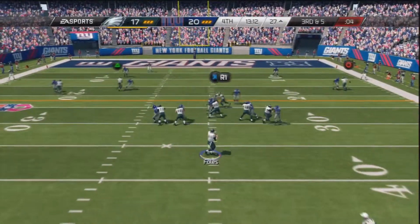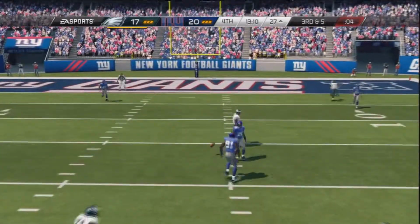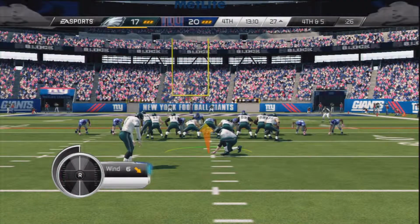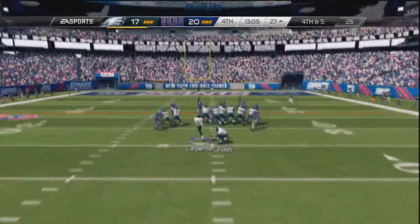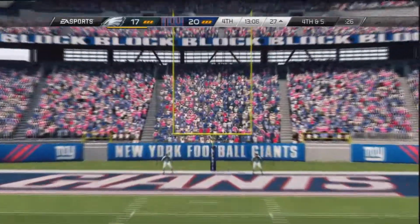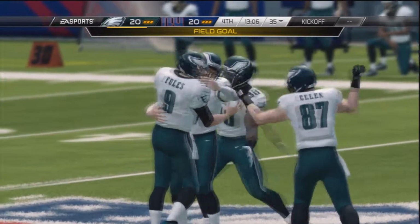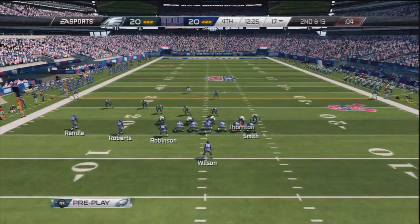And now on 3rd and 5, Nick Foles dropping back. Foles firing, and it's nearly intercepted. So out would come Dan Carpenter on 4th down. And Carpenter with the kick, and it is good for him to remain perfect on the year so far. And this ball game is tied back up.